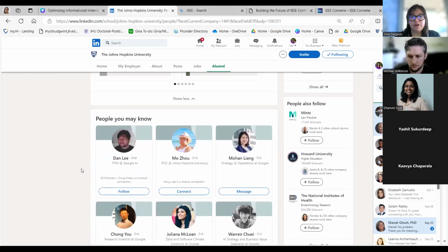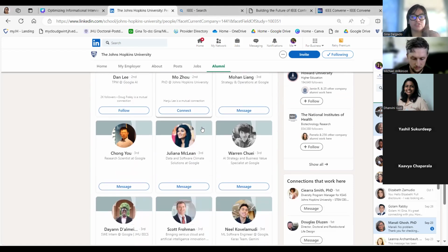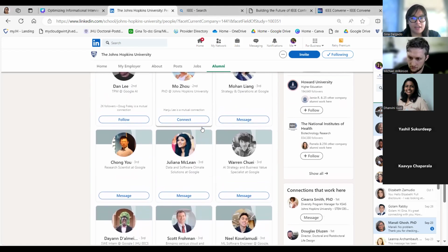So what you do is, here we go, right here. Some of these people will already be PhD, they're current PhDs. So you have to be careful to see if they've already graduated or not. Sometimes, for example, this one says PhD at Johns Hopkins. I'm assuming they're still a candidate here at Johns Hopkins. But let's go with Chong.